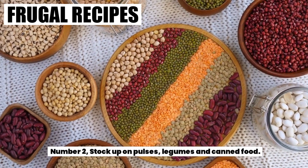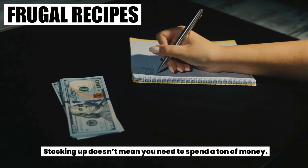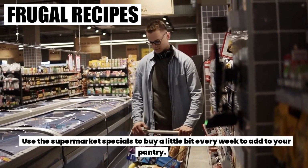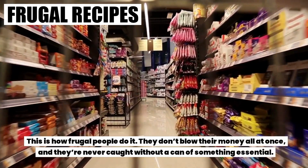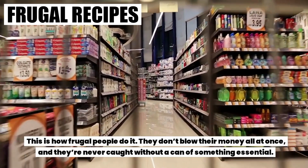Number 2, stock up on pulses, legumes, and canned food. Stocking up doesn't mean you need to spend a ton of money. Use the supermarket specials to buy a little bit every week to add to your pantry. This is how frugal people do it. They don't blow their money all at once, and they're never caught without a can of something essential.